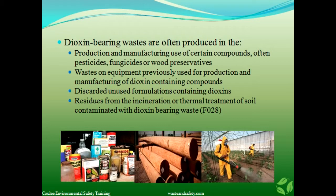The third set is discarded unused formulations containing tri-, penta, or tetrachlorophenols or 2,4,5 tetrachlorophenyl propionic acid, also known as Silvex. Those get a waste code of F027. This listing is unique among the F listings because it is not a manufacturing process waste, but rather an unused multi-active ingredient formulation or a commercial chemical product that is being discarded.